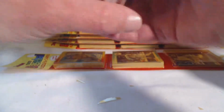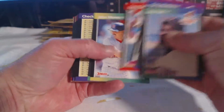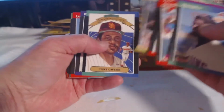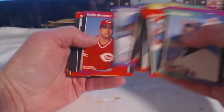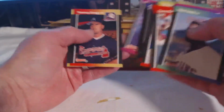And our puzzle. All right, let's open this little thing here. This is part of the bottom of this one and the last one we just opened. So overall, that was a decent pack. Even short on some cards that we're looking at now. Tony Gwynn, Diamond King. Paul Molitor, MVP. Mark McGwire. And Mike Maddux, Greg Maddux's brother.